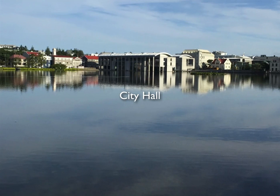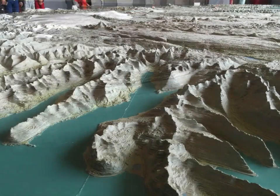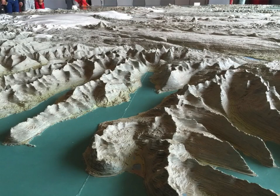And there's the city hall at the far end of the pond as we look toward the downtown area of Reykjavik, the actual city hall being this building right here. It's a very modern structure. So we walked inside there, and one of the rooms has this huge relief map of Iceland. It's incredibly well done. It's not well labeled, unfortunately, but here I lowered my camera close to the bottom of the map just to get a better sense of the landscape aspect of this relief map.